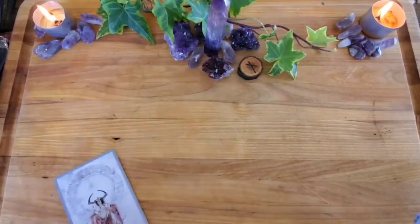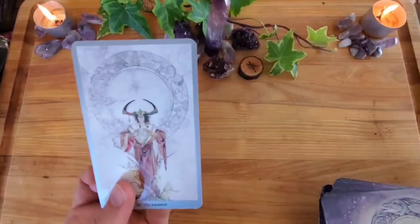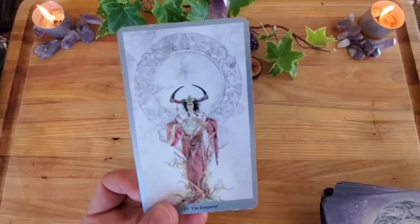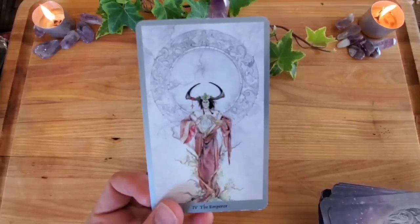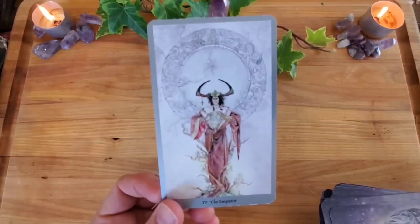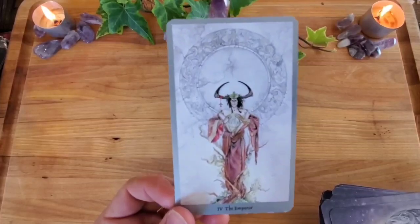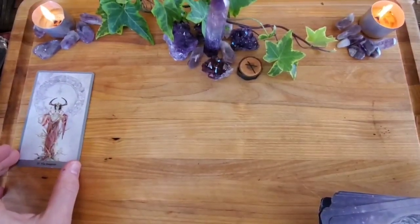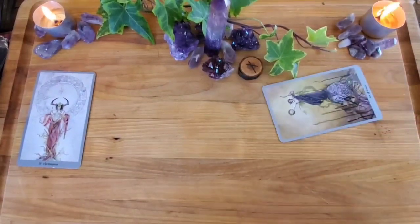What do they need to hear? We have the Emperor. This is about finding the stability, finding the courage, trusting your own self to be the leader. If you can lead yourself to a place of strength and of love and of humility, then you can lead others. But you have to first find that within yourself. So this Emperor energy is such a powerful beginning to this tarot.